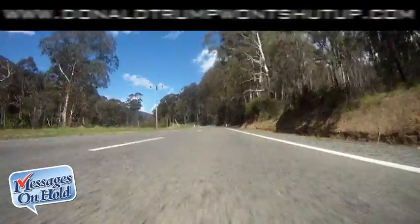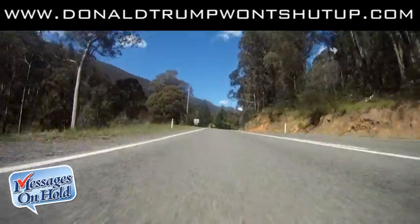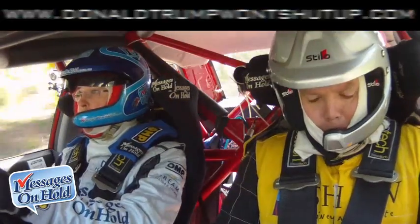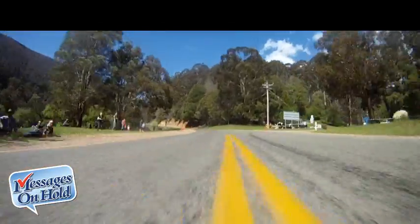And I do remember this corner, that was pretty quick, this left-hander here. And I think we had some notes saying apex at, aim for that yellow sign that comes up on the left. So Ray would be telling me this, and of course that Messages on Hold logo at the bottom of the screen, that's not actually in the car, that's something we put on afterwards.